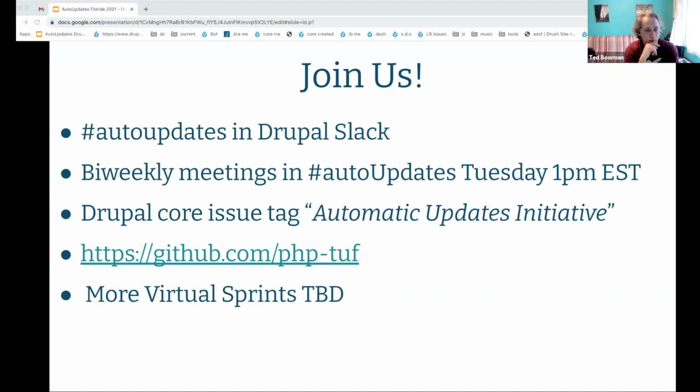There we have the 3 main repositories: the client implementation of Tough, the Composer integration plugin that integrates with the client implementation, and then the Composer staged update. In the fall, we did a number of 4-day virtual sprints. We don't have any scheduled right now, but we'll have some. Also at DrupalCon North America, we're going to have a day for automatic updates, where we're going to have another keynote, and a deep dive for how you might get involved with the initiative, with the details of how a lot of this stuff is implemented, and we'll have sprints there.